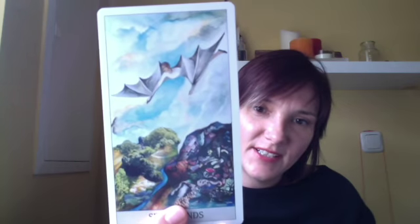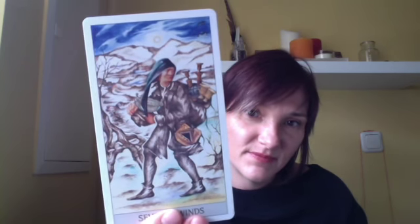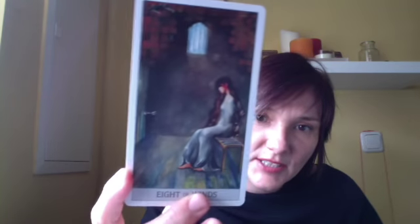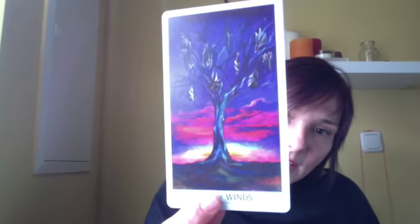Now is this Icarus or is this a different kind of interpretation of that? The 7, that's interesting. And I love how some are very rich in color and others don't have so much color at all in them. 9. And here's the bats again in the 10 of wind. So this is corresponding to the air.